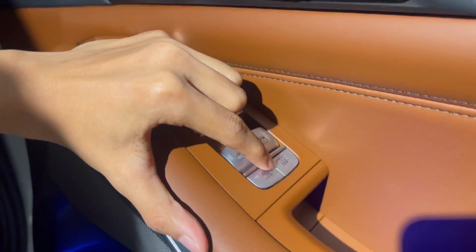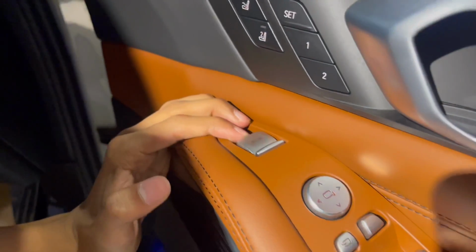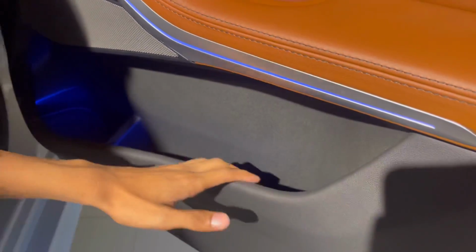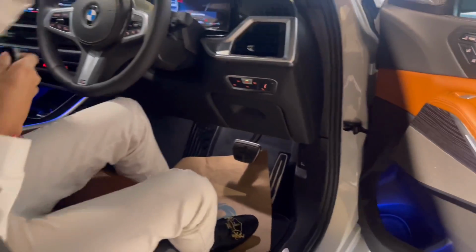These are the buttons for opening the blinds. These are the windows. This is for the exterior mirror. This is for opening the boot and closing it from here. Wooden treatment, speaker, and ambient lighting, and this cool metal treatment. Storage here and a bottle holder here. And I'm going to get the key of the car and exit the car right away.